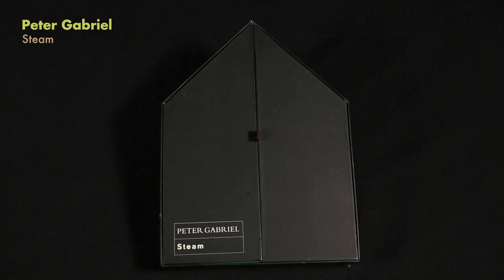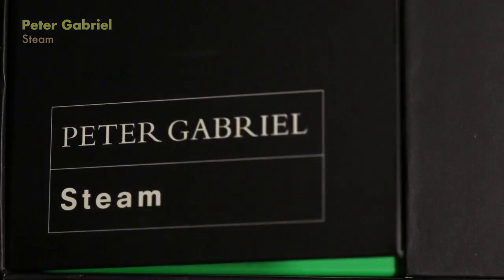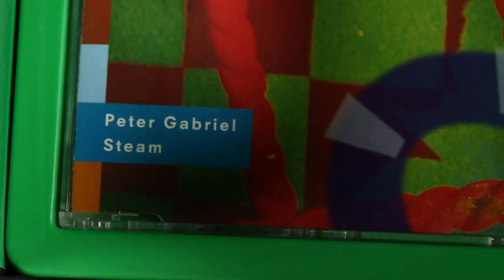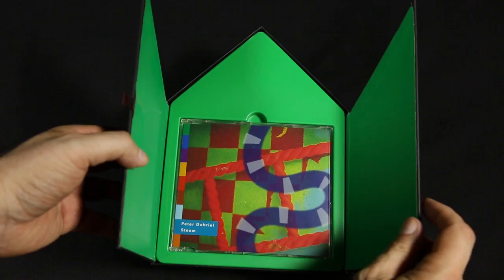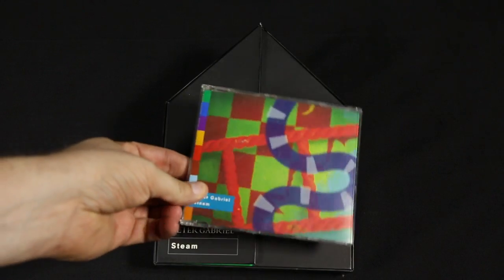I'm actually borrowing a few CDs from Derek. This one's Peter Gabriel's single Steam. It's actually not too unusual. It just comes in this really cool box. I mean, when you open the box, it's a pretty traditional CD jewel case for a single.